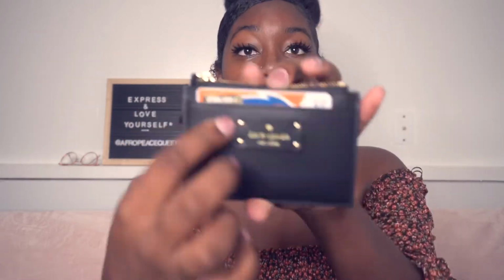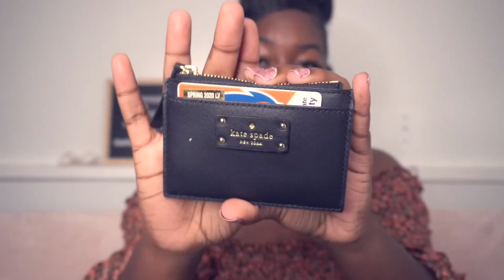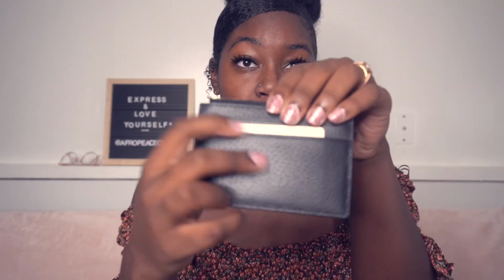Like if you're eating at the caf, you need it. Instead of bringing your entire wallet with you, I say a card holder so you can carry just some essentials, which would be clearly your school ID and maybe one debit or credit card of your choosing, just in case you have to buy something on campus.